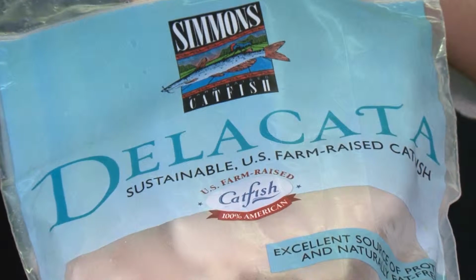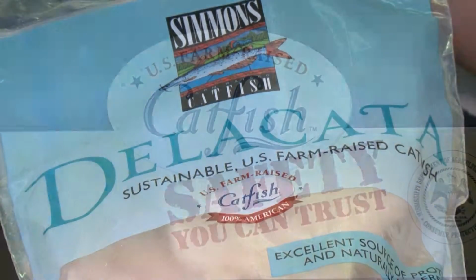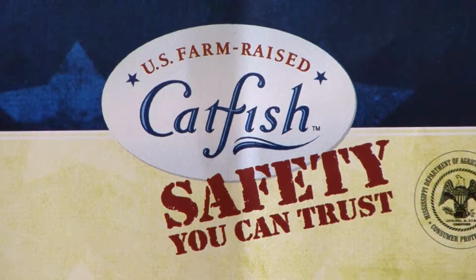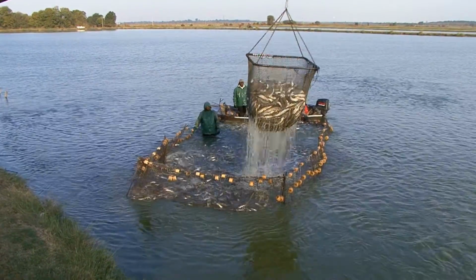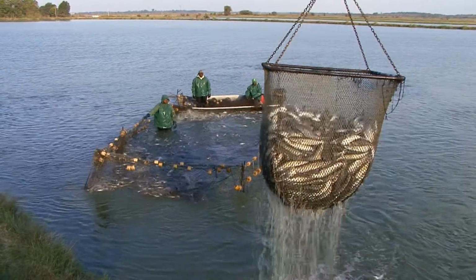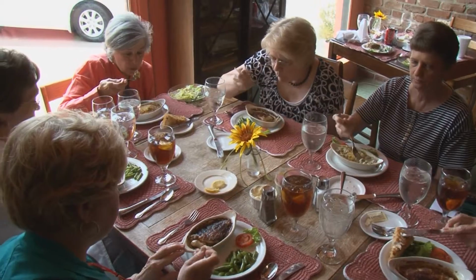If you want to prepare Delacata at home, it's important that you read the label when shopping. If it has the U.S. farm-raised label, you know it's raised right here in America, and Mississippi's the biggest producer of catfish. So most likely your fish is coming from Mississippi, and people really kind of have that sense of pride when they see that, and customers look for that now.